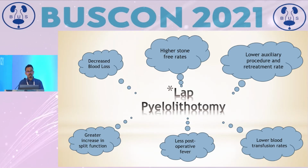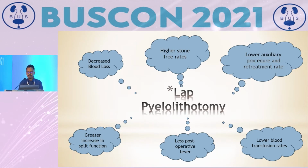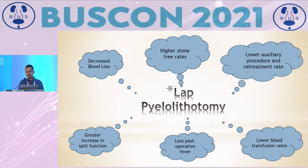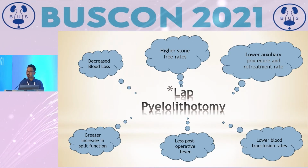There is post-operative fever in up to 20% of the cases of PCNL, whereas in laparoscopic pyelolithotomy, there is hardly a 5% chance of having post-operative fever. There is also a higher risk of septic shock in a post-PCNL case. For example, in my case, where it is a 3.5 centimeter stone, there will be stone fragments left all inside the pelvis, and it will lead to infective complications. Also, in the intraoperative as well as post-operative period, there will be much less requirement of blood transfusions.